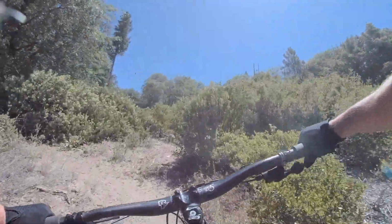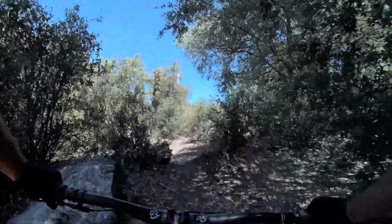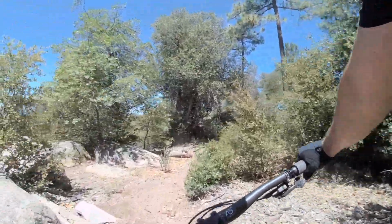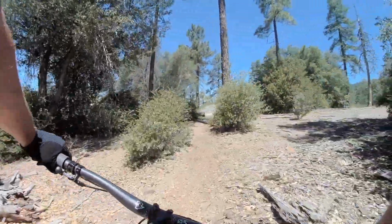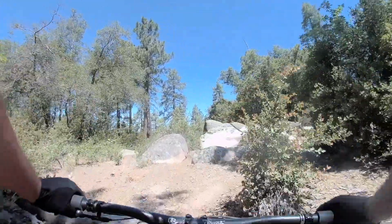For the most part, you're not going to just be pedaling up for 45 minutes to do a downhill. So you get a little bit of both worlds, which is a really great change, especially here in California, Southern California at least. We don't have a lot of this type of track.